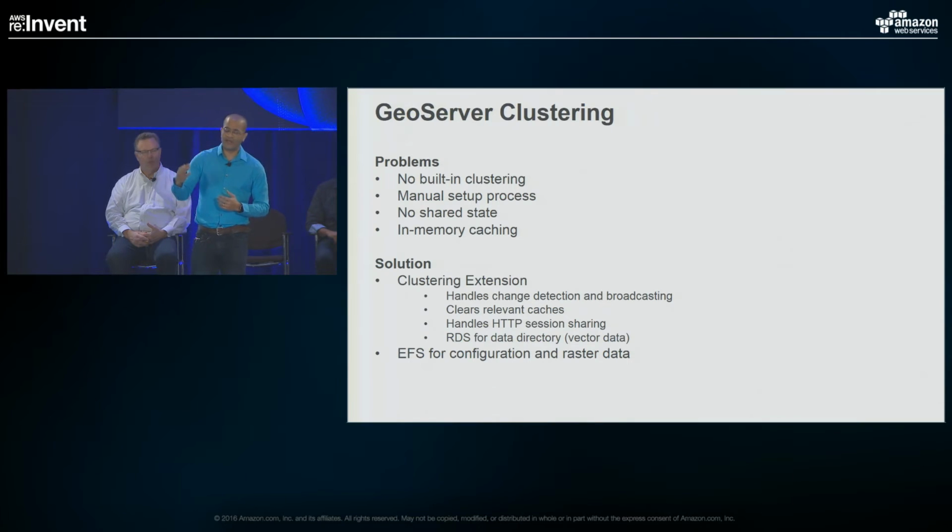And of note is that we went with RDS for our vector data, and EFS in this case for our raster data, because we thought that is a more appropriate use than a database instance. We're not going to be manipulating pixels, but we will be manipulating and changing points. And for those who don't know, raster is imagery data, so it's pixel-based. Vector data is points, coordinates, polygons.